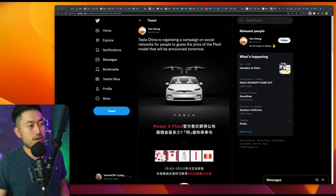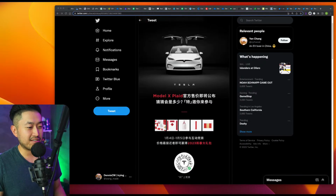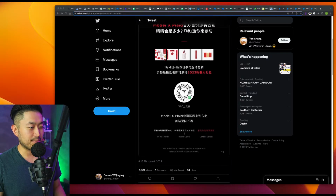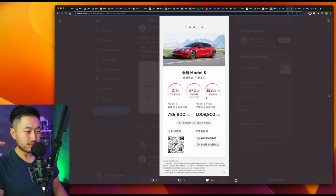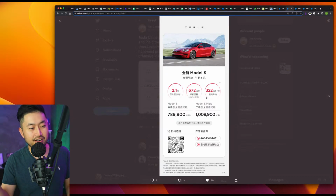But here's a tweet from Yan Chang. Shout out to CY Foxcat, nice username. Tesla China is organizing a campaign on social networks for people to guess the price of the Plaid model that will be announced tomorrow. So this was a tweet yesterday. I guess that's a cool QR code or something, but this was yesterday's tweet, so it's announced already.